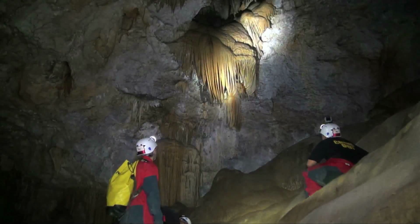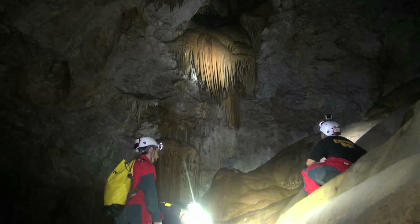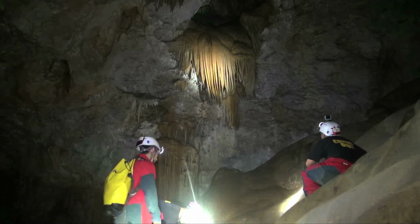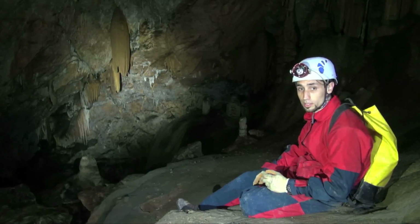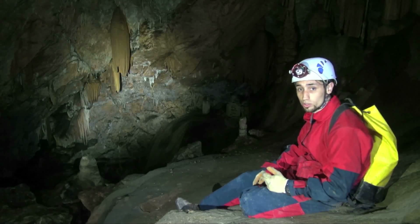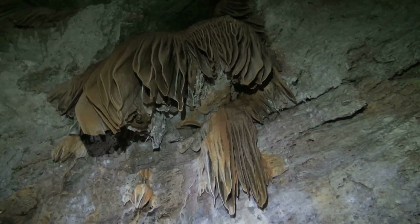Behind me you can see some cave formations known as drapes or curtains. And these are typically formed by the passage of water into the cavern, percolating through the limestone, depositing the calcite deposits onto the rock and creating these very large and aesthetically pleasing formations.